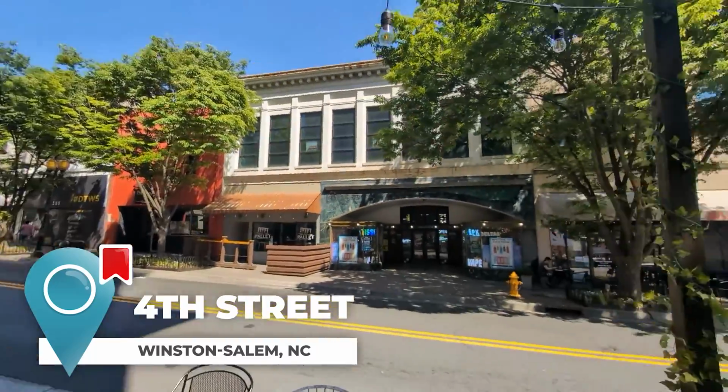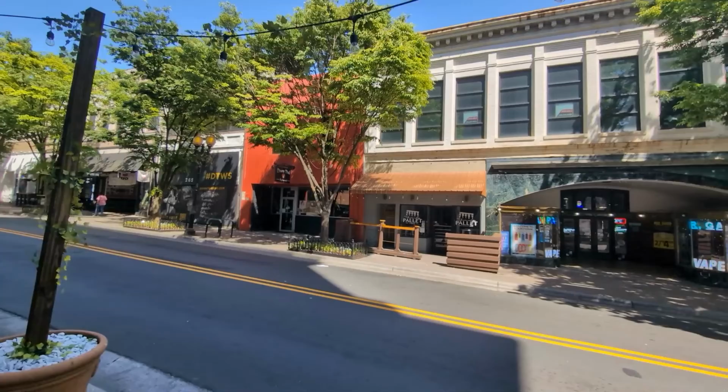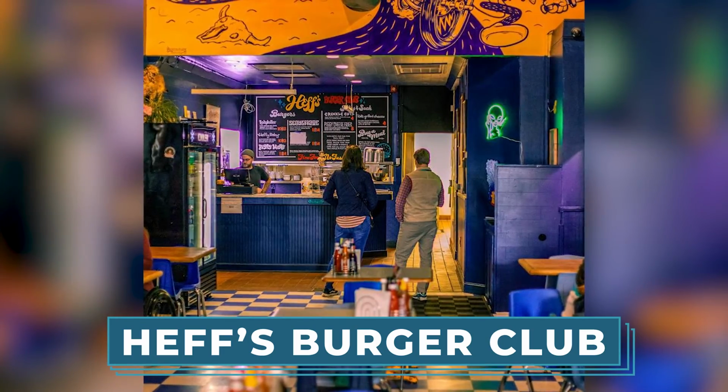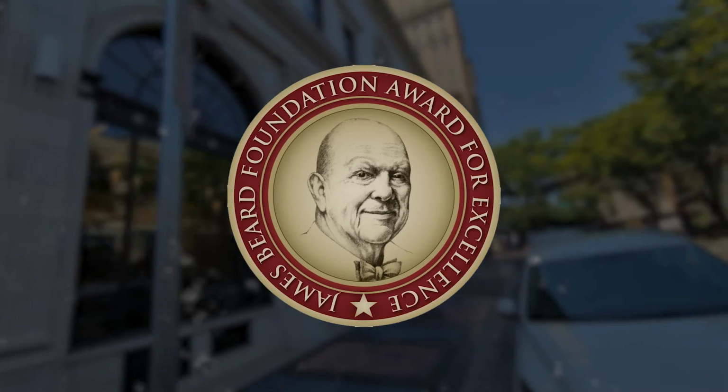This is where you're gonna find the majority of your restaurants. Some people call this Restaurant Row through here. We've got Excurate Mexican restaurant, you got Charm Thai right across the street. You also have Hef's Burger Bar just across the street here. Now that was actually a finalist for a James Beard Award here locally.